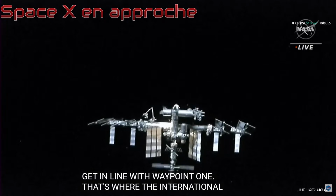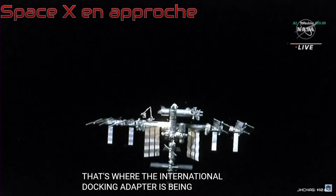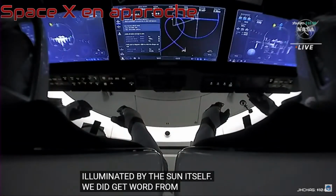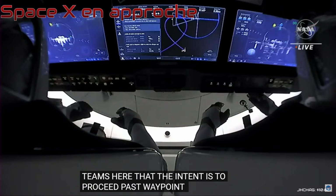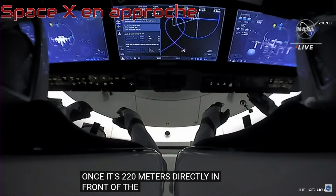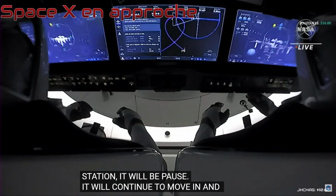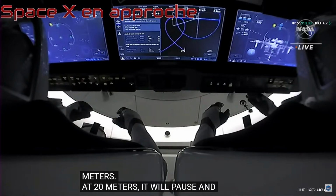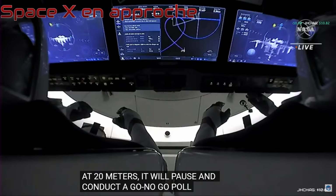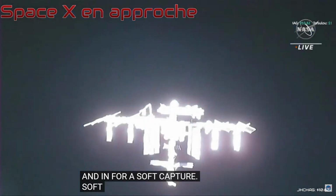We did get word from the ground teams here that the intent is to proceed past waypoint 1, so once it's directly 220 meters in front of the International Space Station, it will not pause. It will continue to move in, inside the keep-out sphere, which is about 180 meters away from the station, and it will continue on to waypoint 2 at 20 meters. At 20 meters, it will pause and conduct a go-no-go poll to proceed past waypoint 2 and in for a soft capture. Soft capture estimated less than 50 minutes from now at 2:10 a.m. Pacific time.